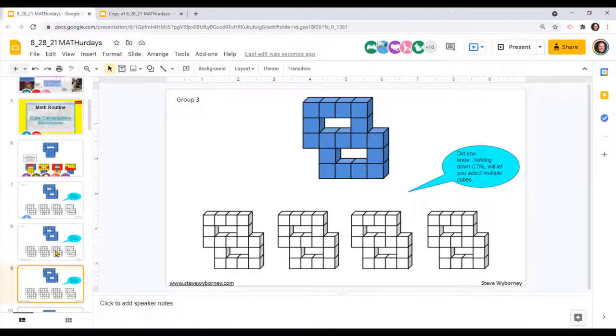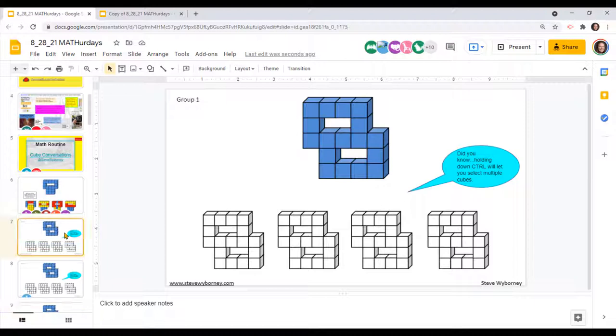Group three will be on slide 9, and so on. Your job as a group is to try and make four different ways of seeing this image so that you could explain it to somebody else. If you click the cubes, you can change the colors.